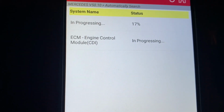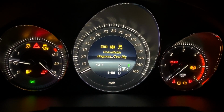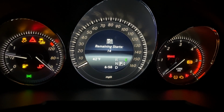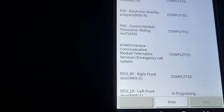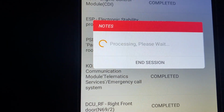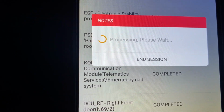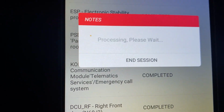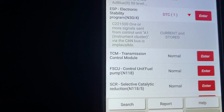All right, I wonder now what happens if I clear the DTCs. This is going to be interesting to see. I got some stuff coming up here. It flashed some stuff up there, and then it went back to remaining starts. And now this is still going through some stuff. That's probably going to ask me to do something like turn off the key. Again, it's really slow. You just have to be patient, waiting for it to do its thing. Okay, fault memory cleared.